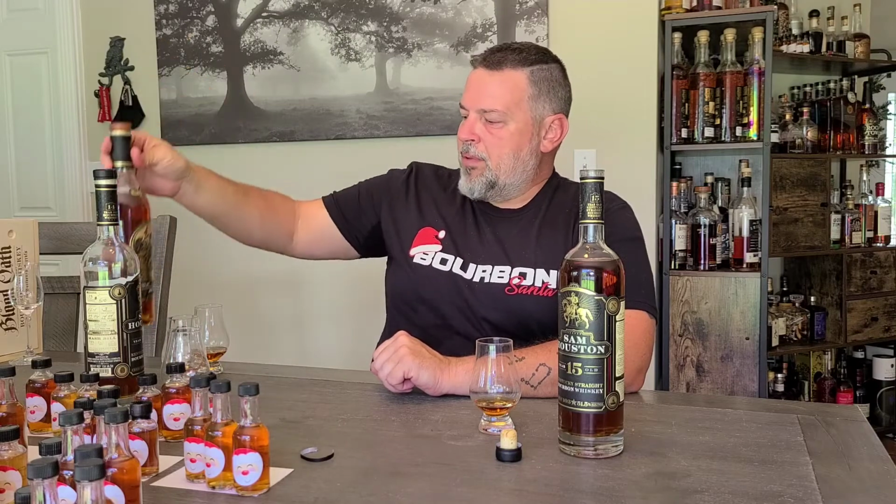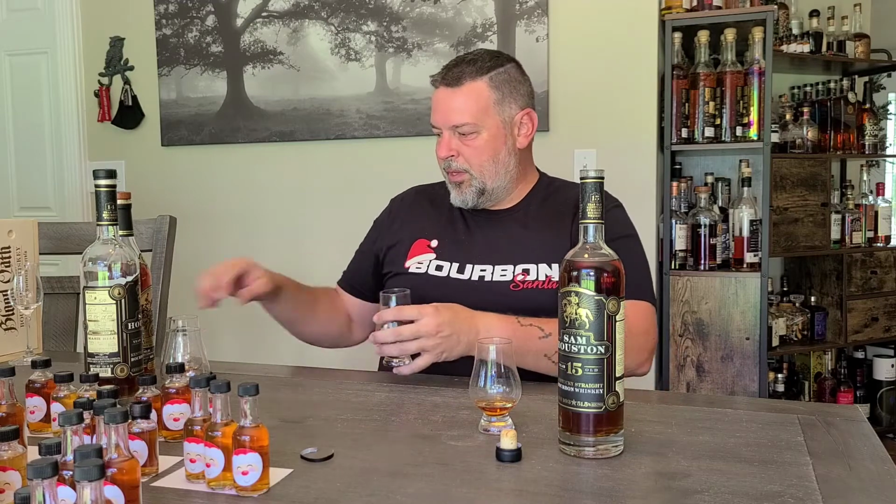Yeah, the Calumet is just a touch more floral, which is not one of my favorite notes on a bourbon. I don't love a floral note on my bourbon. That's why I have a problem with Russell's Reserve and some other very popular bourbons that have a lot of that floral, vegetal kind of a note. I don't love that.